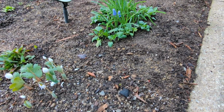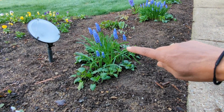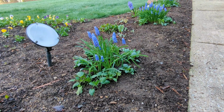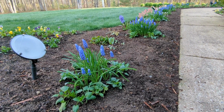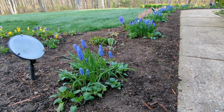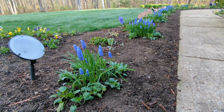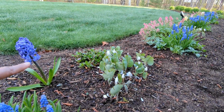Up along the front walkway, I have basically a repeating pattern. And you can see that the grape hyacinths are looking gorgeous. At the base of each of the groups of grape hyacinths, I planted all those seed pansies. So what I'm thinking is, as soon as the grape hyacinths go by, then we'll have a nice flush of pansies blooming around them.